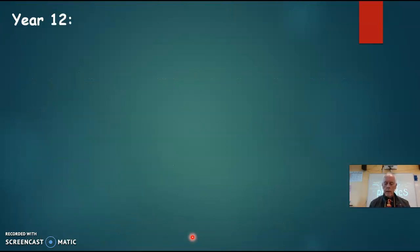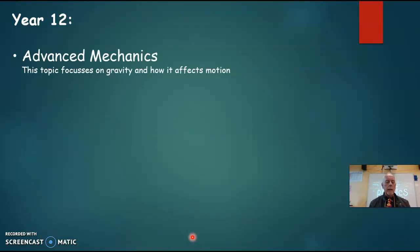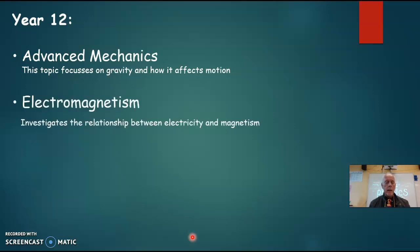Now in year 11, my apologies, year 12, the content there builds on what they were taught in year 11. So there's advanced mechanics, which builds on the kinematics course and the dynamics course, and it looks at gravity quite heavily and how it affects motion. Electromagnetism takes their electromagnetism from year 11 further and looks at the interaction between electricity and magnetism, specifically things like motors, generators, power, transmission of electricity, and many other concepts as well.